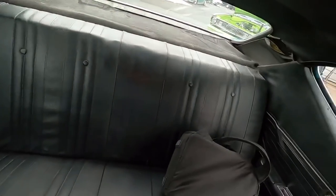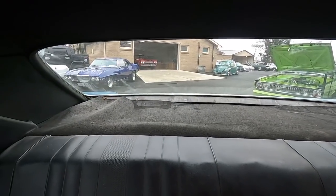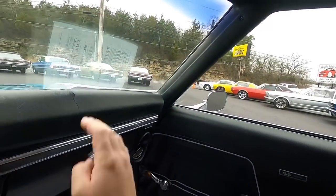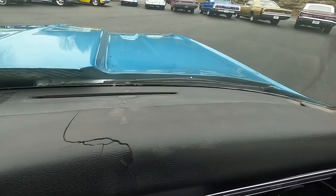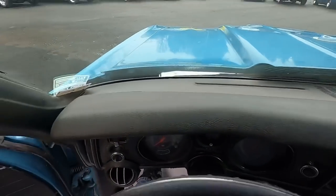Just kind of glancing around right now, looking at the package tray. You can see looks like they put some fabric up there. It needs to be stretched out. The headliner in the back, it's got a spot over there in the corner. You're missing your cover, and it's got a rip up here. As far as the dash goes, there's a little crack over here. Coming across.